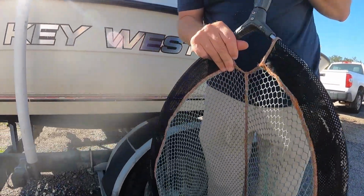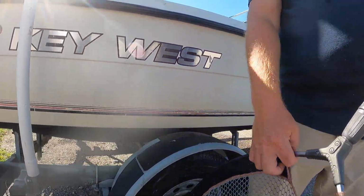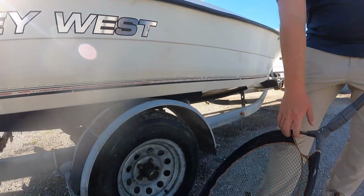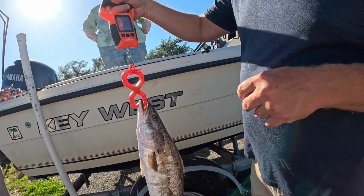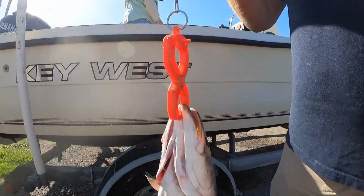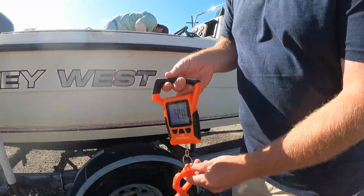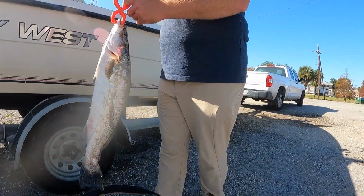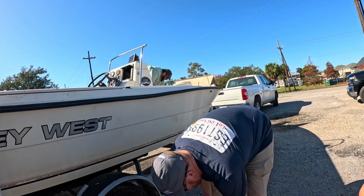Let's see, Mac. You got that? You put it away already? I just want to weigh that big fish. Let's weigh that big one, Justin. See what he weighs. 4.4. Good fish. 4.4 on that big one. 23-inch fish. That's a fat 23-inch fish. Be 4.5 pounds.